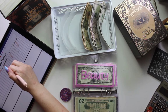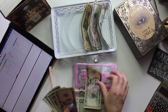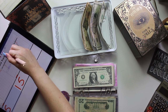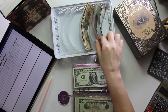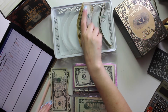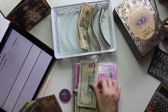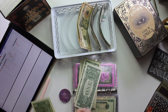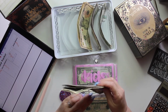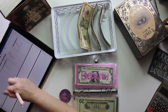And in our beauty, we have some money in here. So in beauty, we currently have 5, 10, 12, 13, 14, 15. So we have $15. And we are adding another $15. So I am going to do all 5s for that. So I have 5, 10, 15. So currently we have 5, 10, 15, 20, 25, 27, 28, 29, 30. So we currently have 30 in beauty. So we added 15, so that gives us 30.